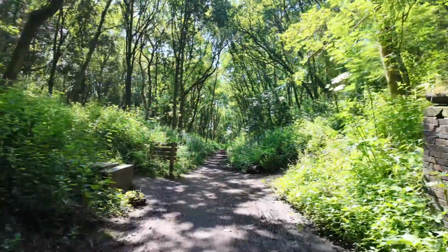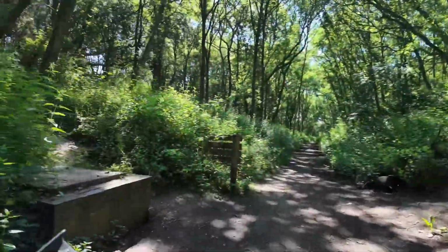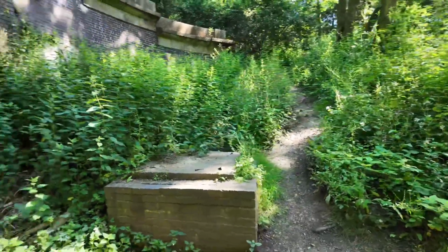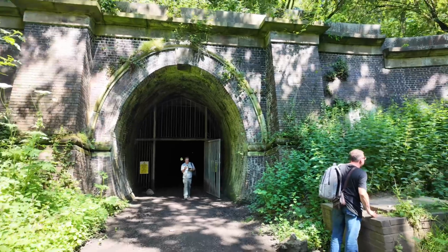And this is the exit. Oh, look, there's a bit of mud on the floor. This is the safe portal. Safe portal, mate. I don't know what that was, but he's going to sit down and have a break. But we've just exited the tunnel.